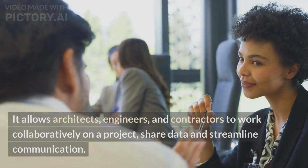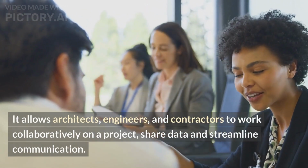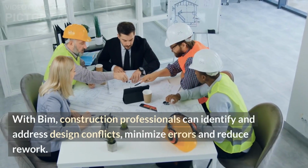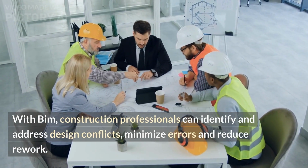Building information modeling is a digital representation of a building's physical and functional characteristics. It allows architects, engineers, and contractors to work collaboratively on a project, share data, and streamline communication. With BIM, construction professionals can identify and address design conflicts, minimize errors, and reduce rework.